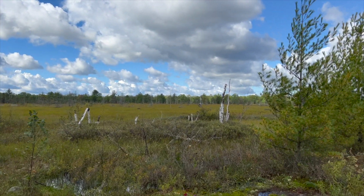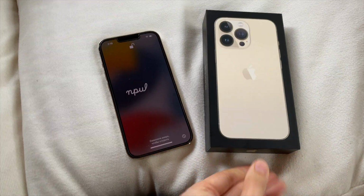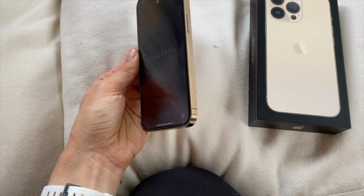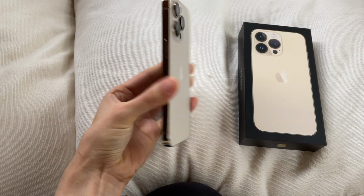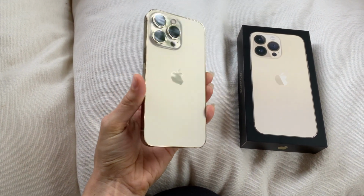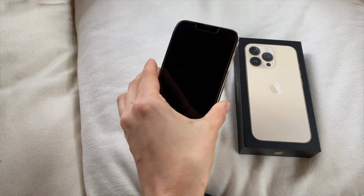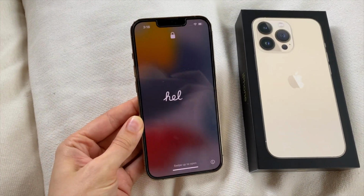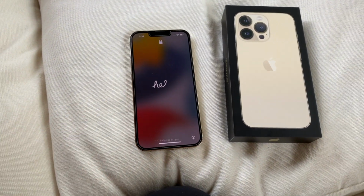I got my new phone in the mail. So I thought I would just quickly show you. So this is the new design that they've done, which I think reminds me of my old phone. Look at how big those cameras are. So this is going to be amazing for filming for you guys, hopefully. And it's just working on backing up from iCloud.